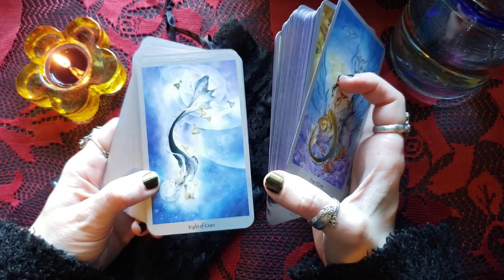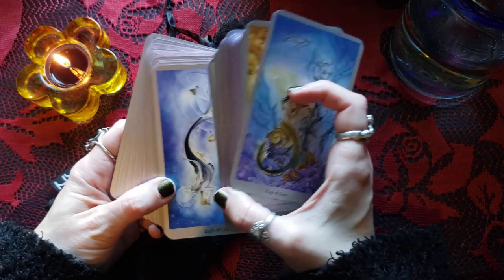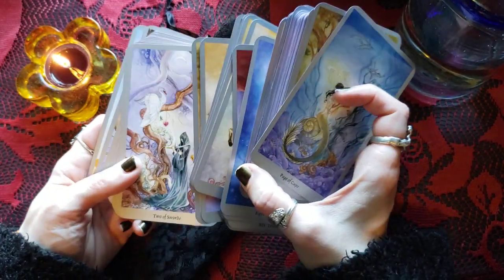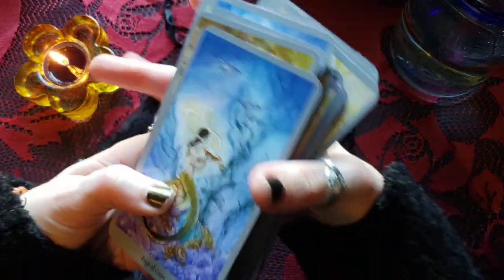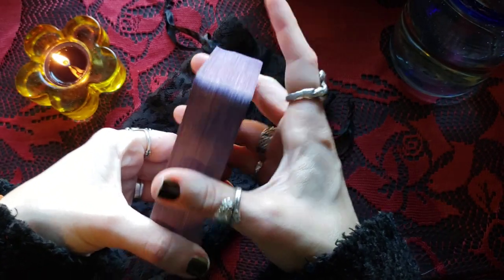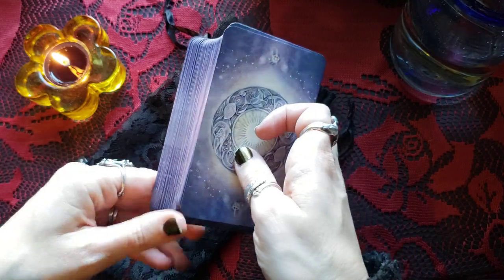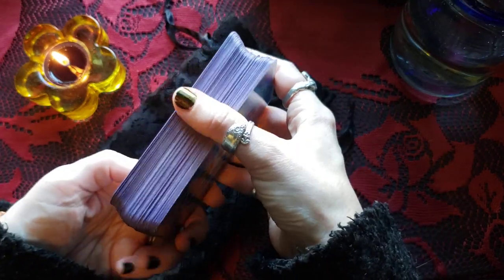But it's one of my very favorites. I'm getting to know it better recently, even though I've had it almost 2 years now. But it's just recently decided to open up to me. I'll say it like that. And I edged it in a light sort of periwinkle purple.